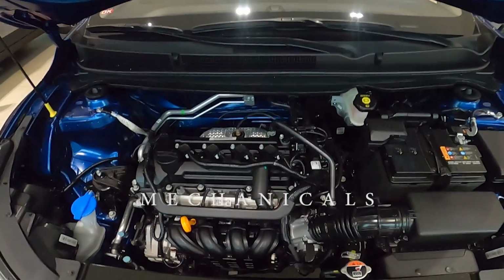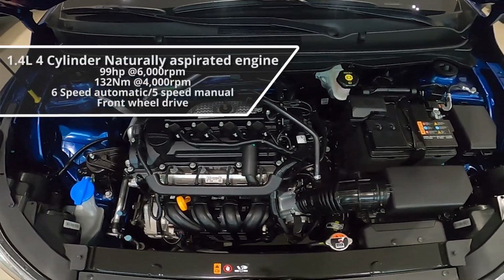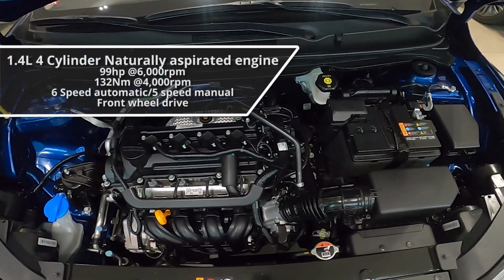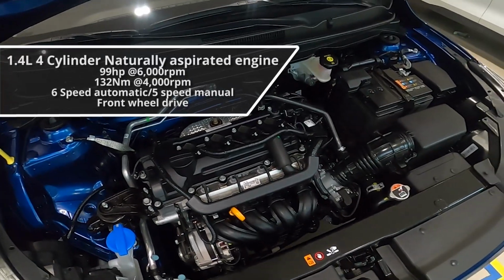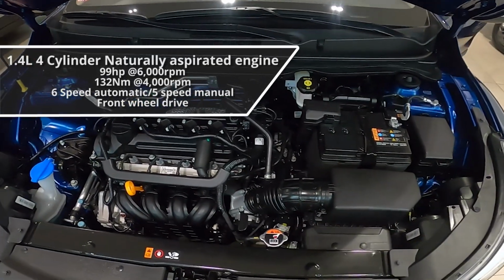The Kia Stonic comes with the same engine that powers the Saluto and the Rio. It's a 1.5 liter, 4-cylinder, naturally aspirated engine. It produces 98 horsepower and 132 Newton meters of torque. Those numbers may seem low, but the Stonic is also not a very big vehicle.